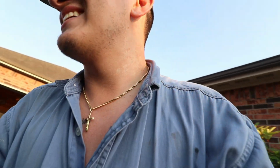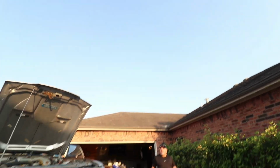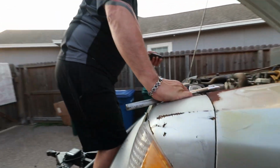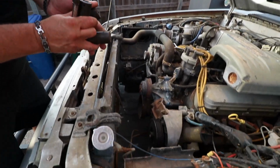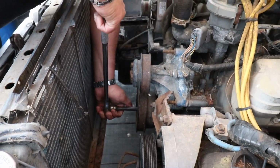I'm excited for this. If I start this, I'm not going to have a fan or radiator. They took the electric fans off of it, so we're going to have to check out the cooling mods and stuff on it. We'll see what you've got. We'll work it one way or the other, if it'll turn all the way.